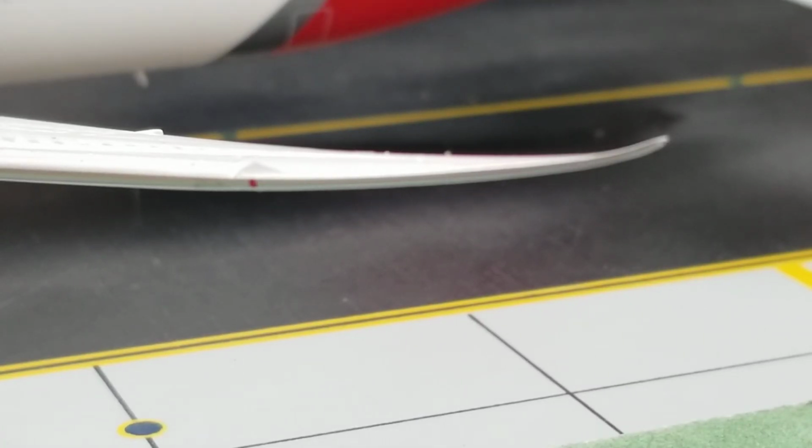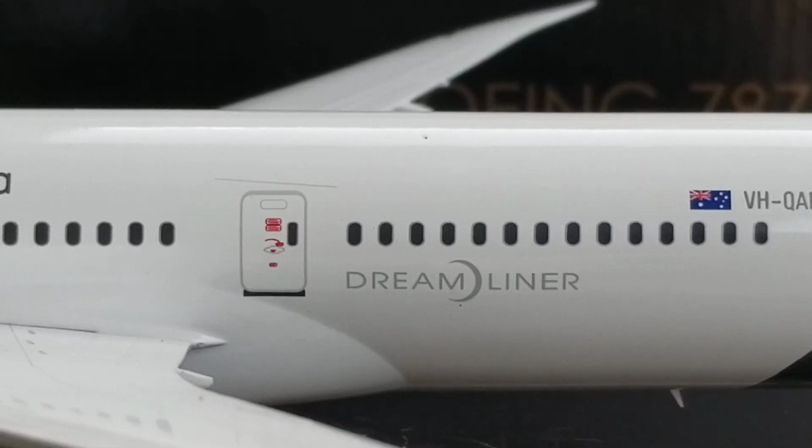Now you're looking at the raked wingtip on the port side, featuring the red navigation light that sits on the edge of the raked wingtip. Now you're looking at the Dreamliner decal that sits next to the L3 door.